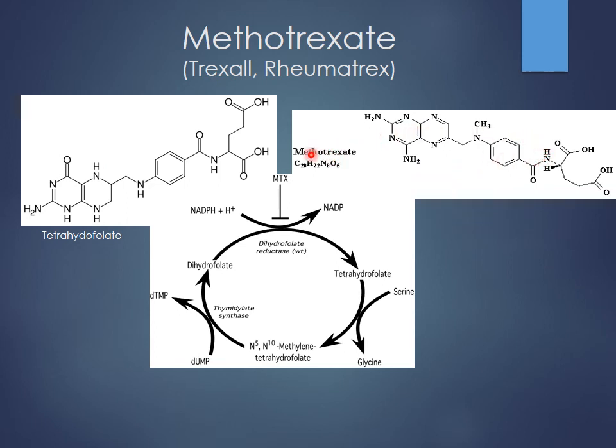And just by being a mimic here, it's able to get in there and inhibit that dihydrofolate reductase. And so basically you just stop this whole process here. Unless you provide something like folinic acid that can bypass that, your cells are done at that point, right? And again, these are lower doses we're giving these patients. We're not trying to wipe out the whole immune system, just tamp it down a little bit.